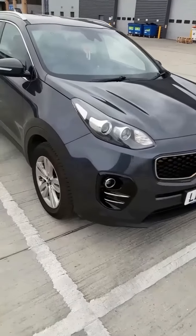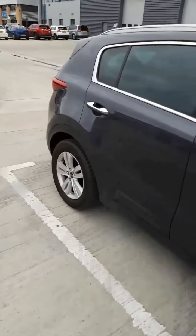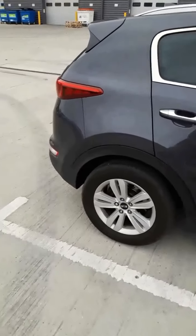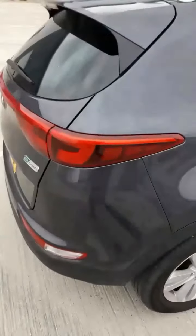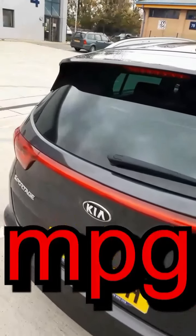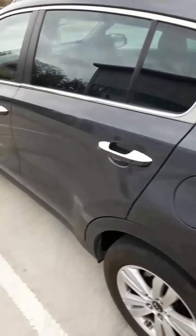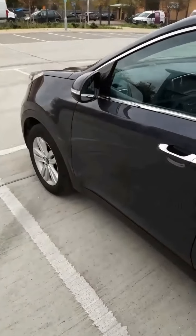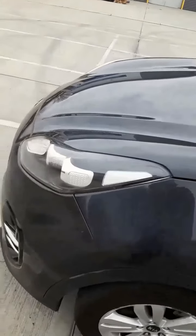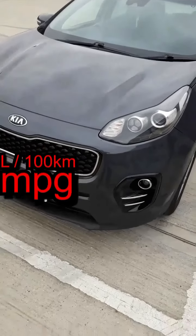Today I will show you the MPG that this car can actually get by doing an urban half-an-hour drive. Basically, I'm just going to take the car for a run, doing my daily routine in a half-an-hour drive, mainly inside the city with no motorway involved, only urban driving as I said, and try to show you the fuel efficiency that this car has, or might not have.